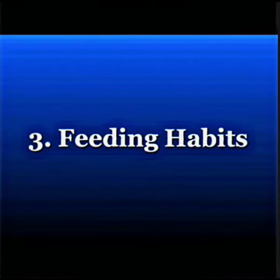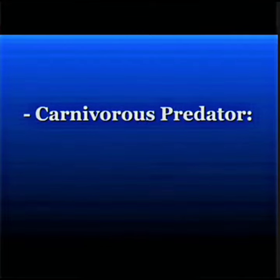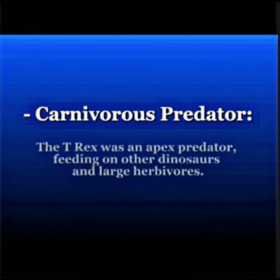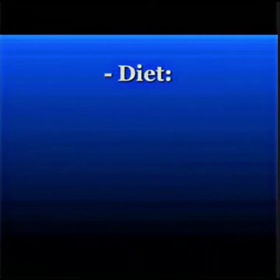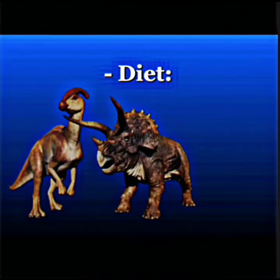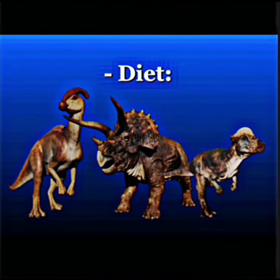3. Feeding habits. Carnivorous predator: The T-Rex was an apex predator, feeding on other dinosaurs and large herbivores. Diet: It is believed to have primarily eaten hadrosaurs, ceratopsians, and other herbivorous dinosaurs.